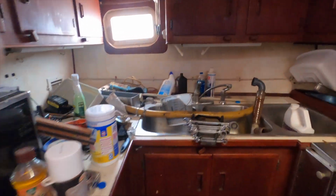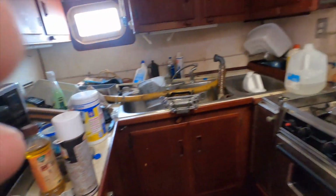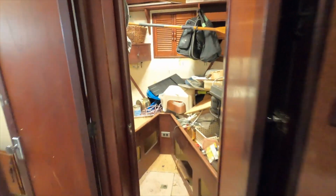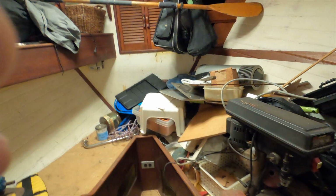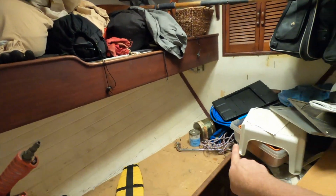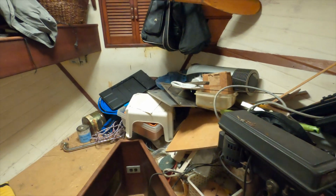Full wraparound galley, 3-compartment sink, stove, oven. I mean, plenty of room in here. And then another wraparound settee down below here. He's got his nice big TV. And then forward quarter, so it looks like there's 3 beds. One up top, one there, one here. So got room for 3 people up here.